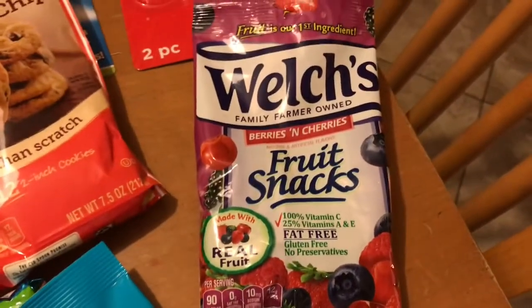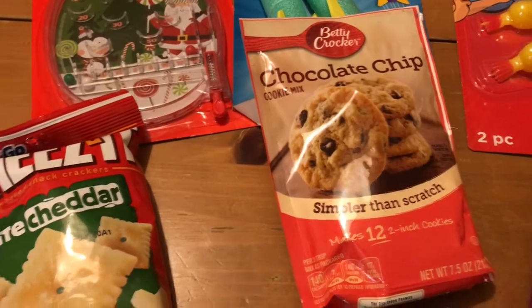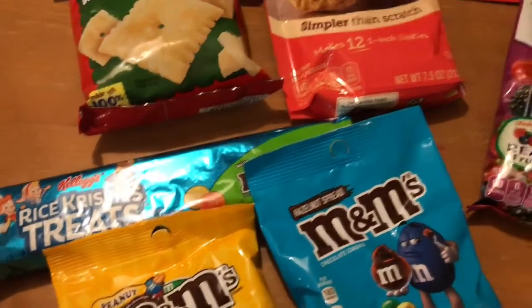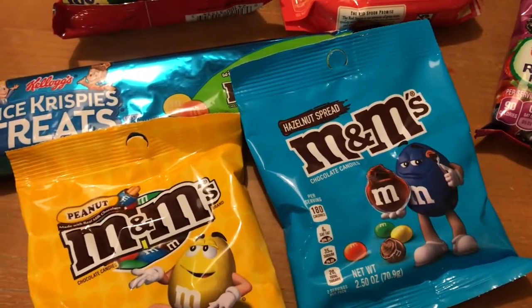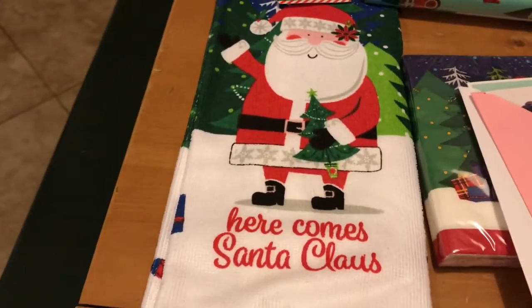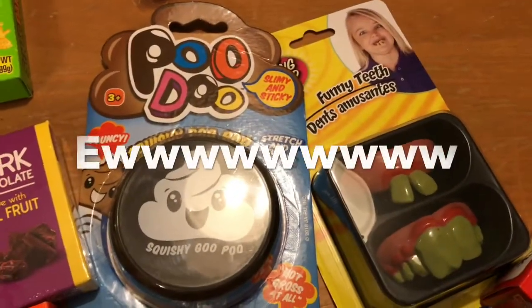They had some Welch's snacks there. They had a little package of chocolate chip cookie mix. They had some Cheez-Its in the little package. And it was great because most of the candies come in little packages that work out really great for this. They had hazelnut M&Ms, peanut M&Ms, Rice Krispie Treats, this dish towel that I'm going to use with it, the Sour Patch Kids, Raisinets, Reese's Pieces, and some kind of disgusting gag gifts.